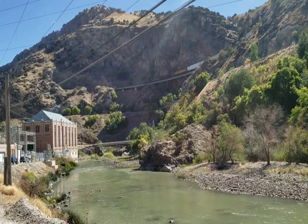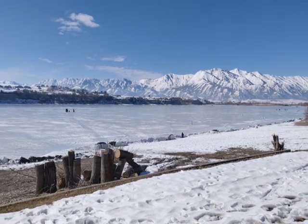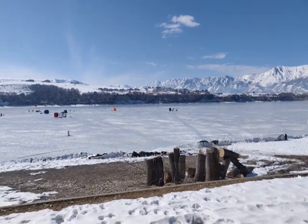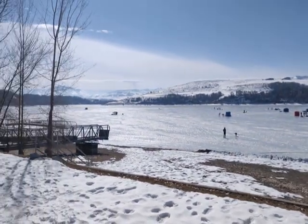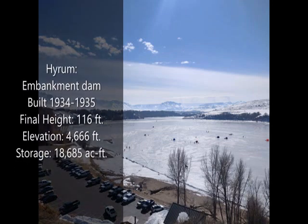The structure of the reservoir leads to a lot of sediments mixed into the relatively warm water, which is all pretty homogeneous. The Cutler Reservoir is joined in its obstruction of the Little Bear River by the Hiram Dam and the Porcupine Dam, which are upstream of it. The Hiram Dam is the next upstream and is an embankment-type dam, constructed from 1934 to 1935, with a final height of 116 feet. The dam is at an elevation of 4,666 feet and stores 18,685 acre-feet of water.